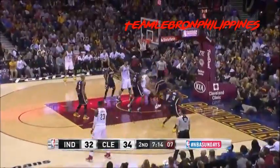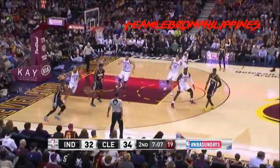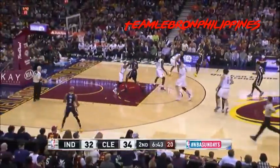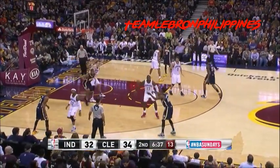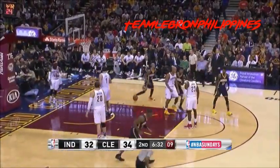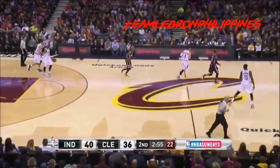Mozgov rolls inside, met at the top by Lavoy Allen beautifully without fouling. Great rejection. But I had a tough time with that jumper today. 1 for 6. But still running that offense. Paul George didn't give it up against Jefferson. Good size to defend him at 6'7". Inside and break down defensively, George Hill on the crunch. He went a long way there, didn't he? 40-36.